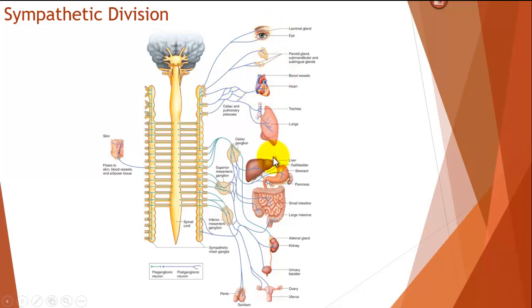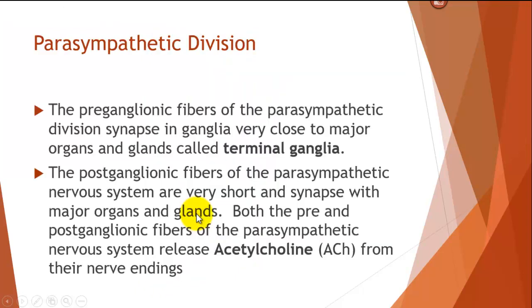Here's eyes, heart, lungs, liver, stomach, intestines, genitals. All that's the sympathetic division. They come off the middle part, the thoracic area. There's a key at the bottom that shows the preganglionic, postganglionic.